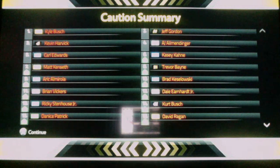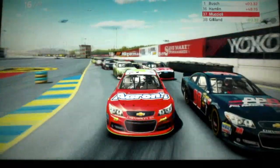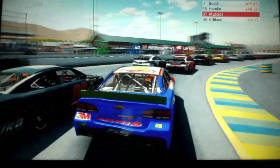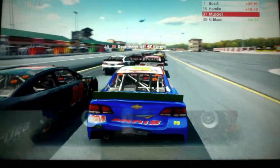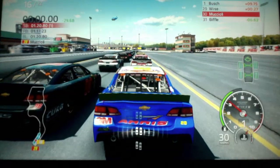Kyle Busch, Jeff Gordon, row 1, row 2, Kevin Harvick and AJ Allmendinger, row 3, Carl Edwards and Kasey Kahne, row 4, Matt Kenseth and Trevor Bayne. Rounding out the top 10 will be Eric Almirola and Brad Keselowski. Doesn't matter where I'm restarting, we know it's not going to be in the top spot. I'm somewhere in the back. Cool. Even better, inside lane. Fan-fucking-tastic. Oh God.